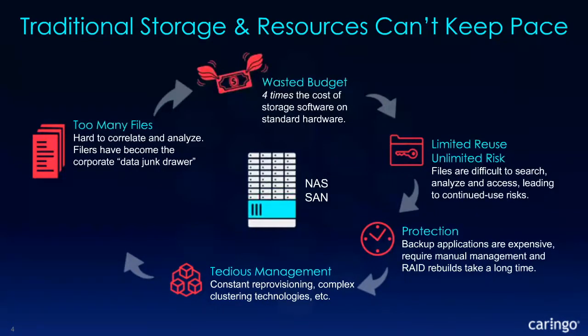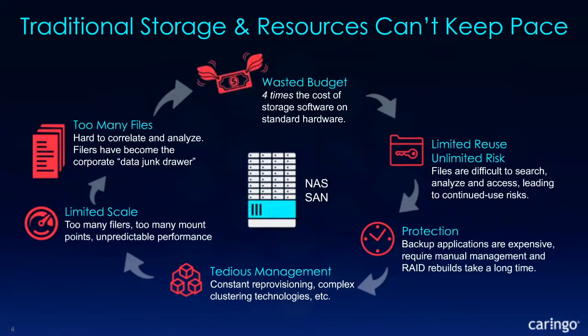You're cobbling together technologies to try to protect, manage, search and analyze all the data you have on your primary storage. And the last one here is that it limits your scale. All that complexity, all the mount points you create, all the different technologies you have really limit scale. It's not just about scaling of capacity, it's also about scaling of your management resources.